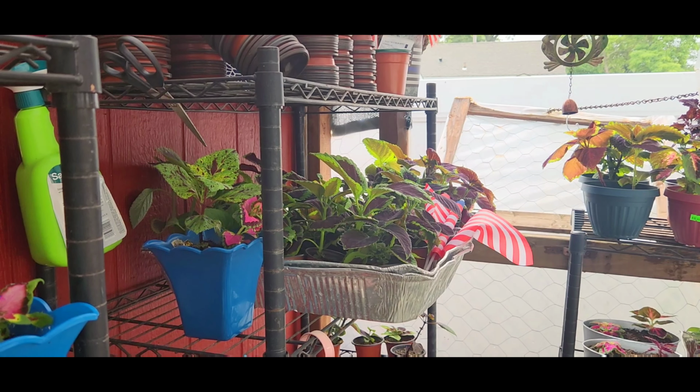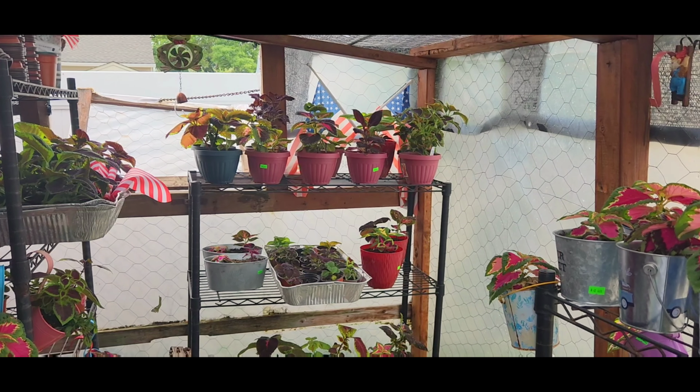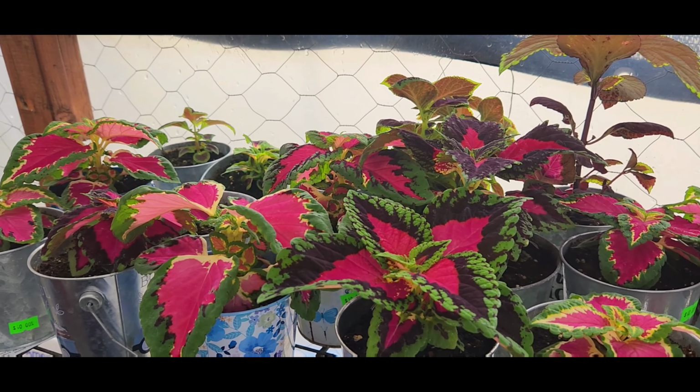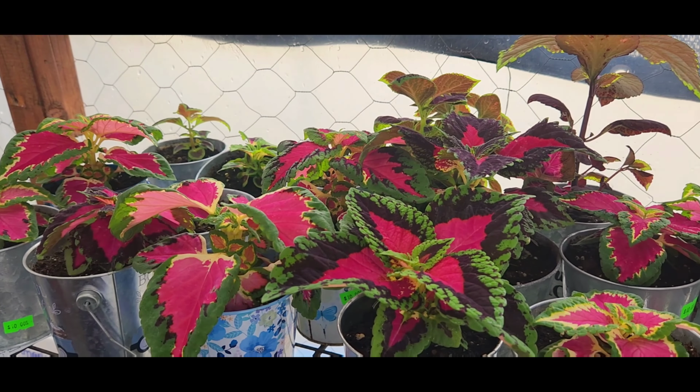So all right, let me go out now. You notice something missing here. What's missing? Well, I'm going to show you what's missing and why they're missing. And let me get inside because I hear a little thunder and we don't want to get hit by lightning. Okay, so let's go take a look at the plants.